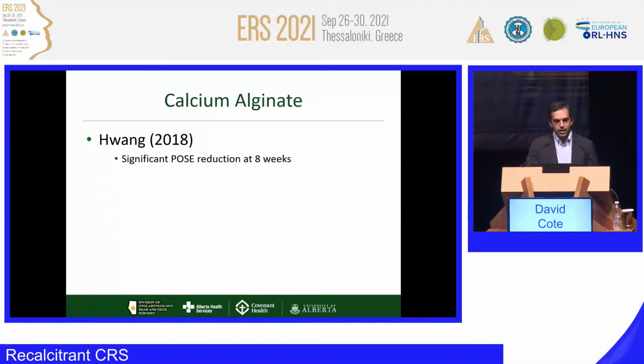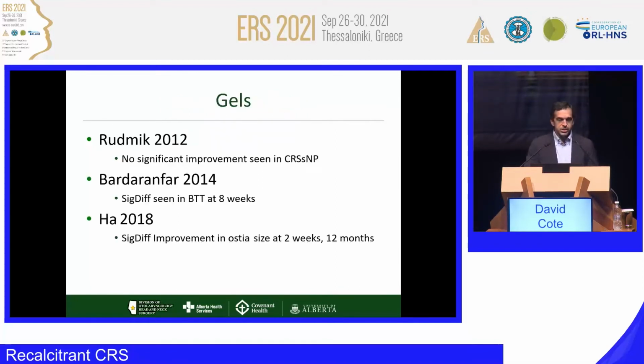The study examining calcium alginate as a packing showed significant POSE reduction at 8 weeks. For the gels, the group out of Calgary saw no significant improvement in their non-polyposis patients at any data collection interval. The group out of Iran saw a significant difference in the BTT test at 8 weeks, suggesting that impregnated steroid, specifically at the olfactory groove, could improve olfactory outcomes.